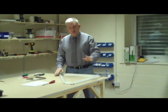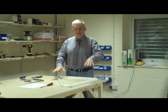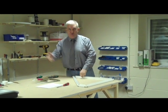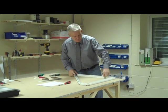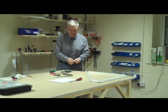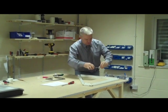What we then need to do is fix some brackets into this, which will allow the blind to be fitted into the frame. Quite simple. Pre-drill the holes. We've already done this because the drills are next door. Pre-drill holes. And just fit in a bracket into each one.